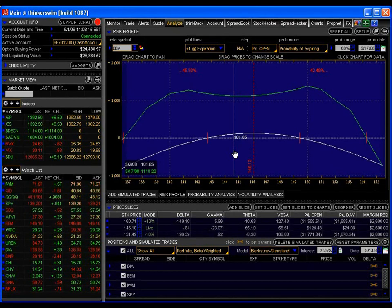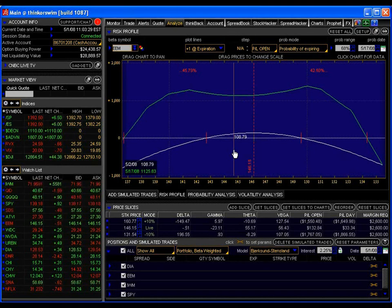And today it's easy to do that because the internet is almost anywhere. If you have a laptop, you can monitor these from your laptop. With the Thinkorswim platform, you just download the desktop app and you're all set to go. You can go anywhere and do this anywhere. It doesn't matter.